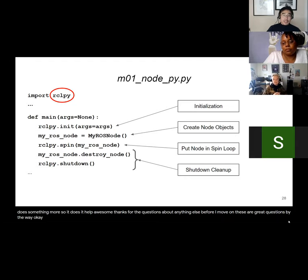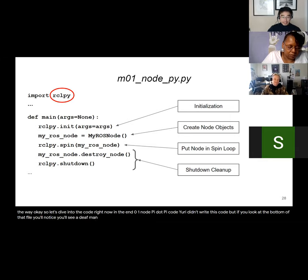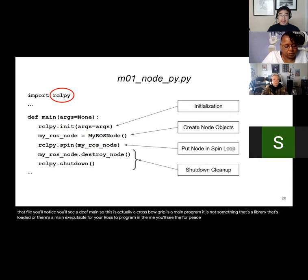Okay. So let's dive into the code right now. In the M01 node py.py code, we didn't write this code, but if you look at the bottom of that file, you'll see a def main. So a ROS program is a main program. It is not a library that's loaded; there's a main executable for your ROS2 program. In the main, you'll see the four pieces that I just described: the initialization, the node creation, putting the node into a spin loop, and you'll see the spin command, and you'll see the shutdown command.